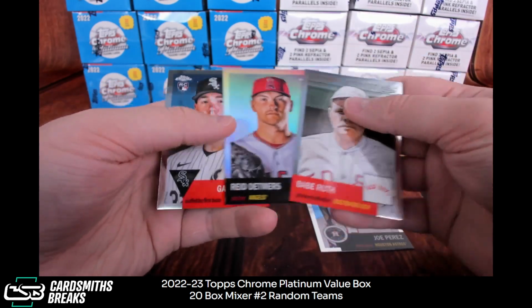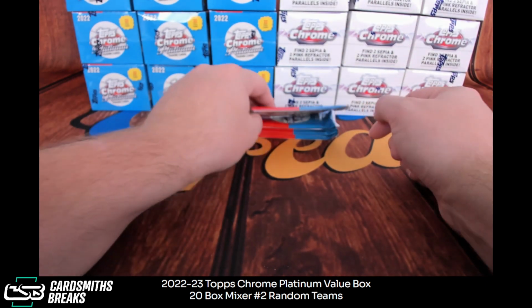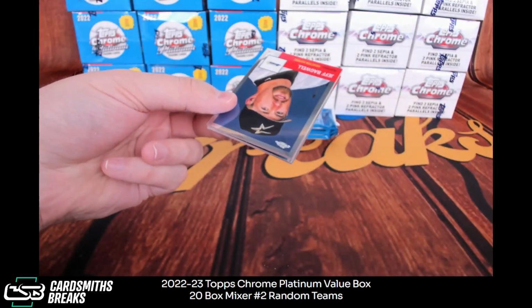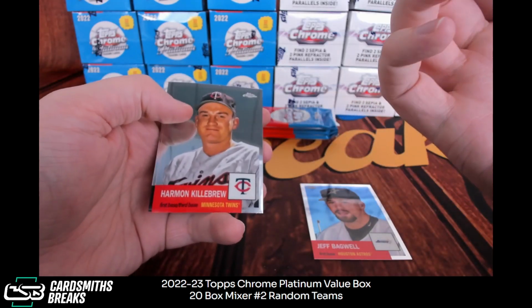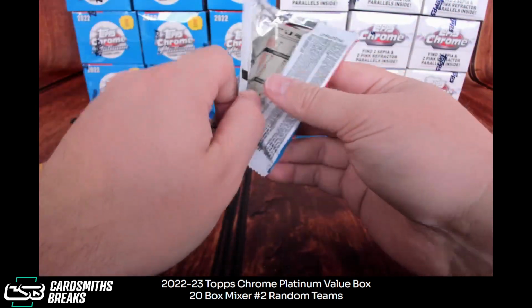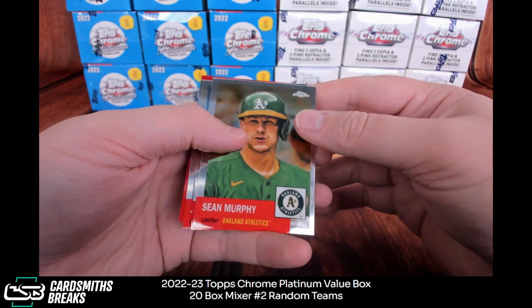Babe Ruth base. Detmers, rookie refractor. Gavin Sheets. Poppy, that's not a variation. Oh.